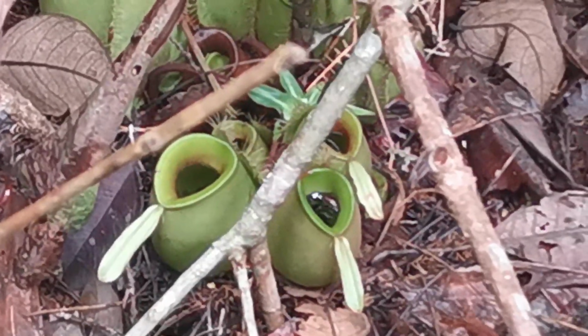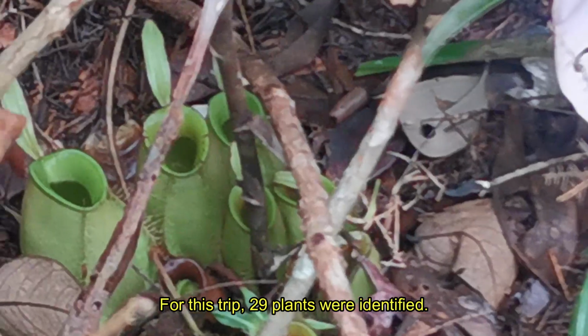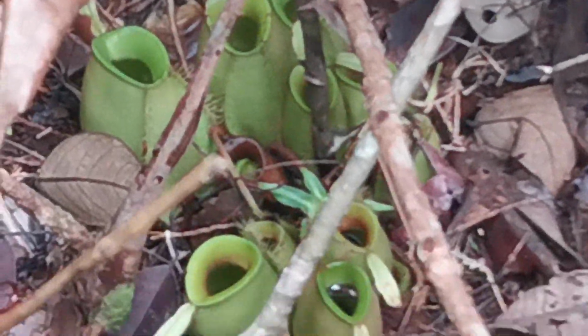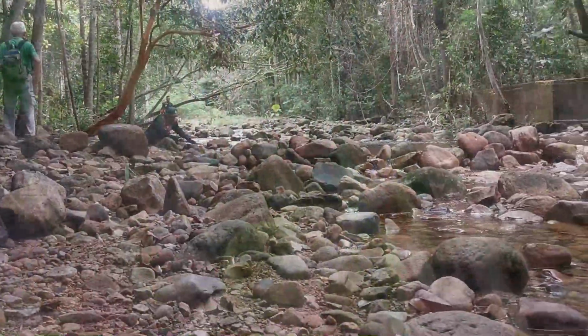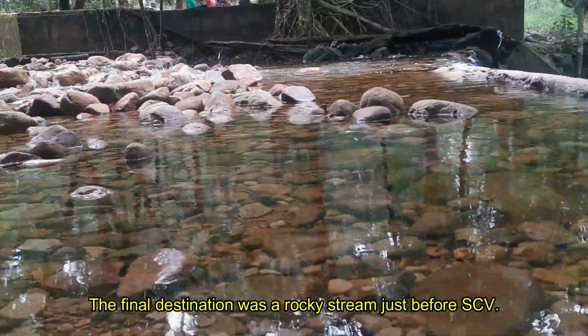29, station 29, picture plant. For this trip, 29 plants were identified. The final destination was a rocky stream just before SCV.